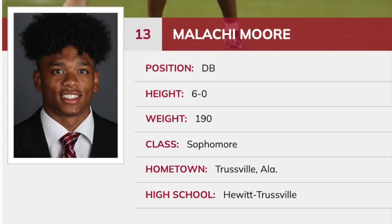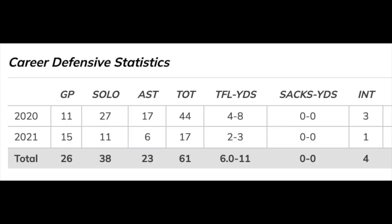Now, Malachi Moore this past year played in 15 games. There's a lot of people that speculated about some sort of injury, but then again, he's played in a total of 26 games over the past 2 seasons. And as we know, each college football season is a gauntlet, especially when you play in the SEC. So we'll continue to keep you posted on the progress and the development of Malachi Moore.